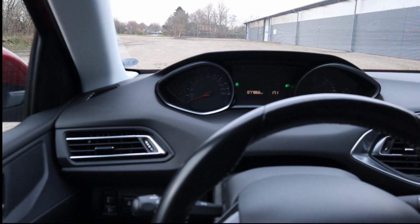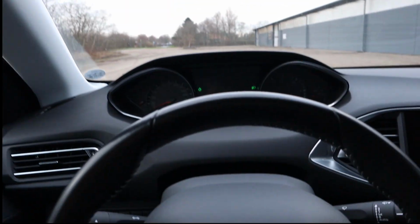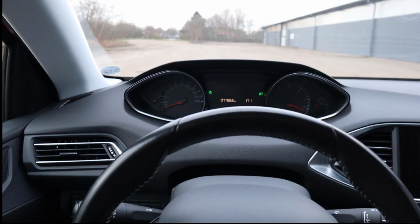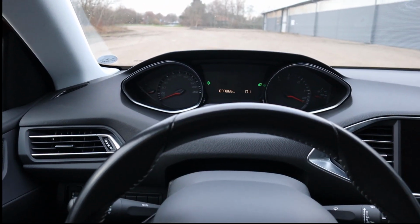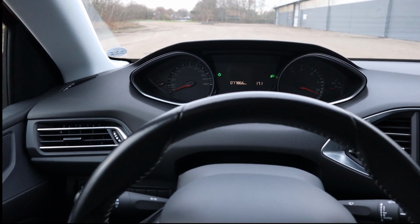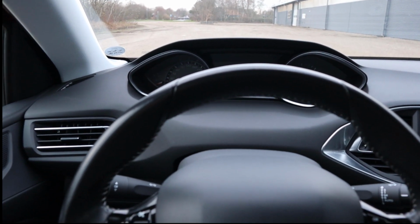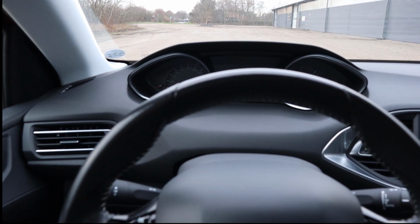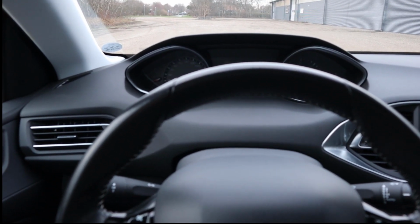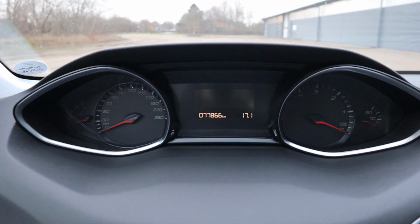Let's see if we can get a view of this. It's almost a view here of what I see, like this here. So this is pretty much what I see, but in my case the steering wheel is too low. I need it around here, and this is something you need to get used to, but it's the only quirk that this car has.